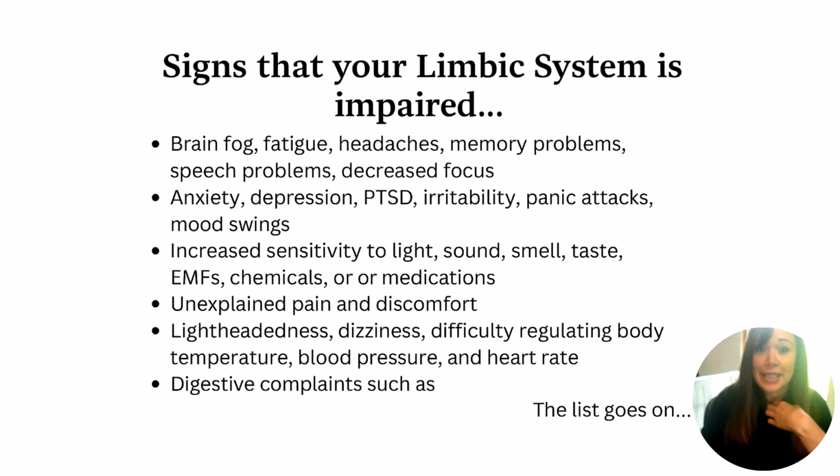So, in my own case, I originally believed that mold exposure was the root of all my symptoms, and it definitely played a role. But then I asked myself, well, why didn't I get sick as a child? I grew up in a moldy home and went to a moldy school. Why did my symptoms actually appear in my late 30s? Well, it's because of what's called the perfect storm. When you have multiple stressors build up over time, it's an accumulation of stressors that causes limbic system impairment.